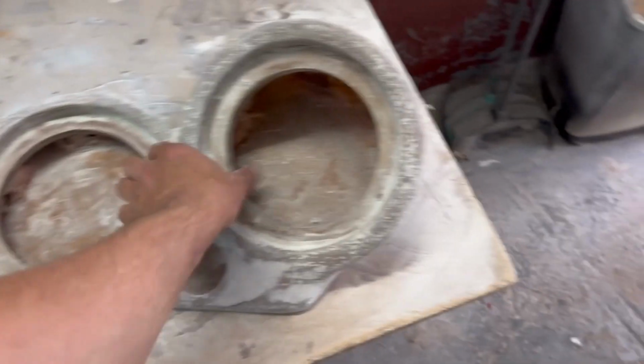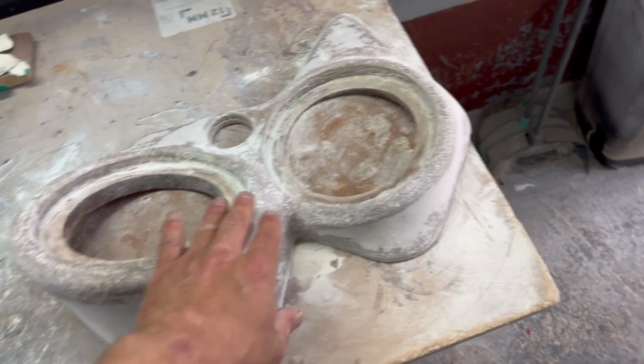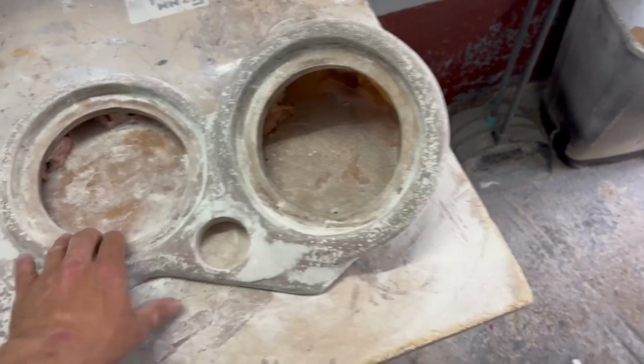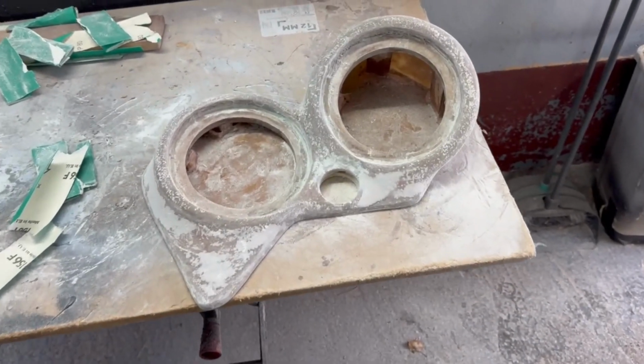I'm still going to put some primer on it just so it can show, because it's so hard to see with all the different colours whether there are any holes or anything. So I'm going to spray it over with some primer and that will highlight it out a bit more and then I'll be able to see the contour a bit better as well. So let's get that sprayed up.